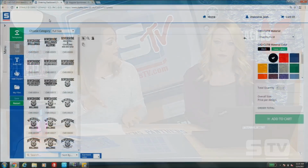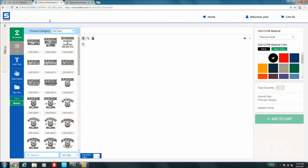Yes, and that brings us to our CAD Cut template. If you haven't experienced the CAD Cut templates, we've been adding a bunch of templates and clip art available for you to use, so you can pretty much just create artwork with the things that we have provided for you. And we have recently added monograms. So we have frames and different styles of text so you can create monograms. Now you're taking a look actually in the complete CAD Cut template designer.